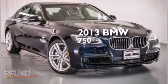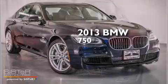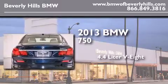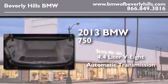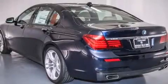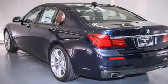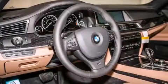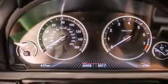This is a brand new 2013 BMW 750. It has a 4.4-liter, 8-cylinder engine and an automatic transmission. Its top features and packages include the driver assistance package, a navigation system, BMW apps, a power moonroof, heated seats, the M Sport package, and high intensity discharge headlights.